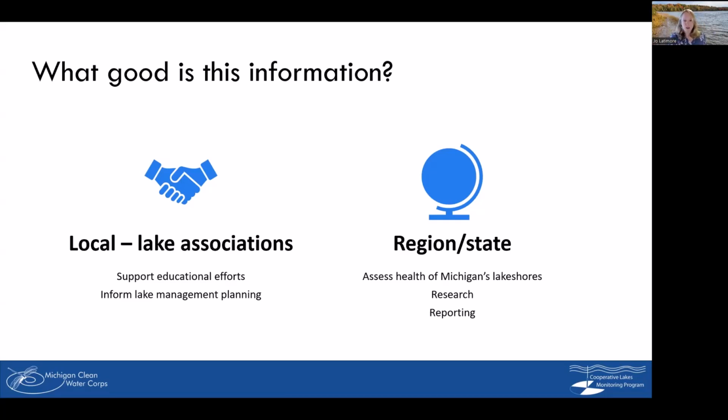And of course, the data is also really useful, as I mentioned before, for regional, statewide, and even national assessments of the health of our lake shores, for research into that topic, and for providing reports on the state of our systems and what opportunities there are for improvement.